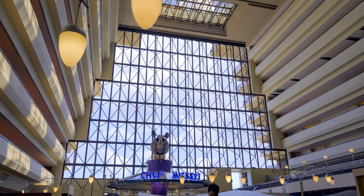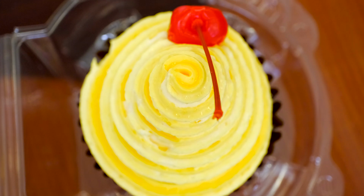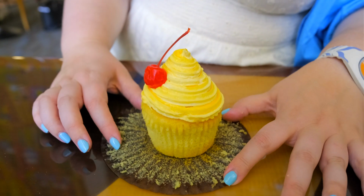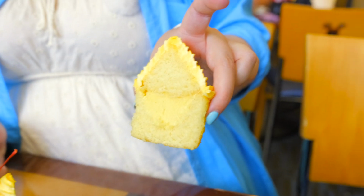We are at Contemporary Resort at the Contempo Cafe, and we have a Dole Whip cupcake. This was $6.29, and it is a yellow cupcake filled with Dole Whip pineapple mousse, and it's garnished with a cherry, and it looks so cute. It looks like Dole Whip. I cut it in half already, so let's taste it.